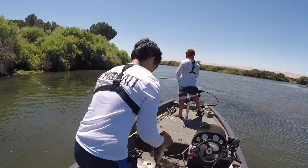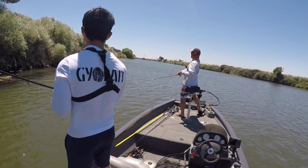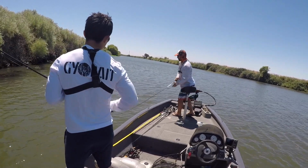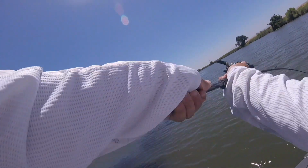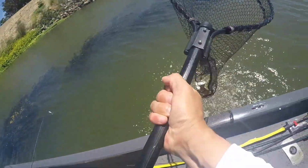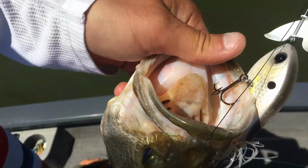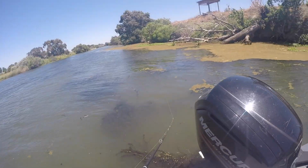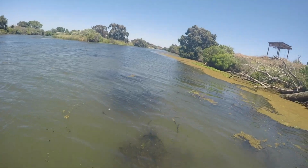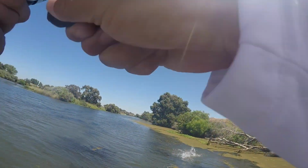Not a bad one. Trough, right? So I'd probably throw a chatterbait. All right, old grassy. Way bigger, dude. He smoked that. Decent one. Trucked it. Two hooks. This one going nowhere. Get you wet. Yeah, he's okay.